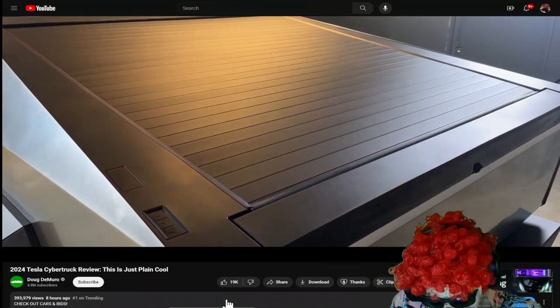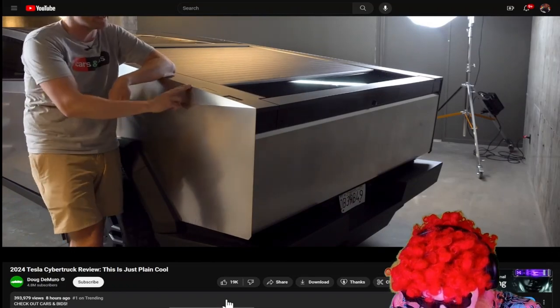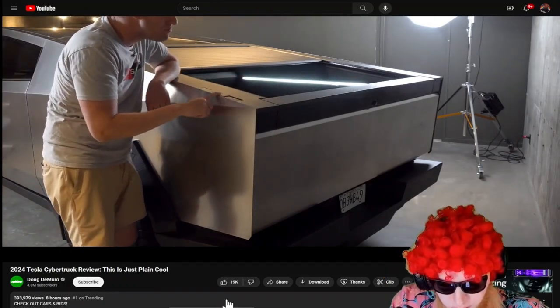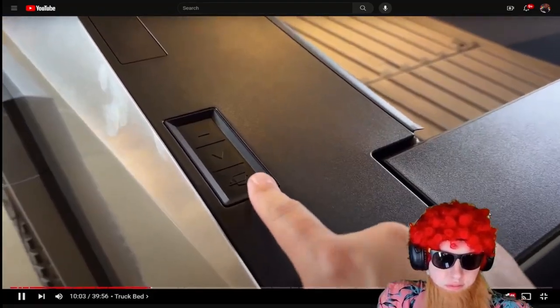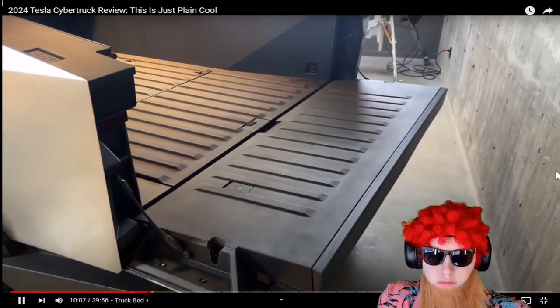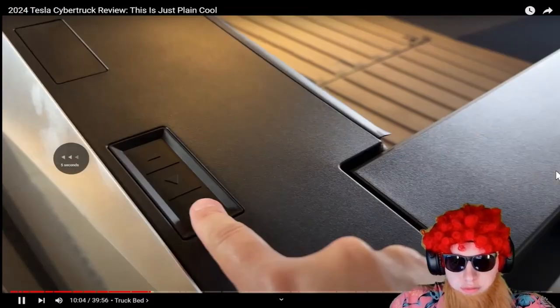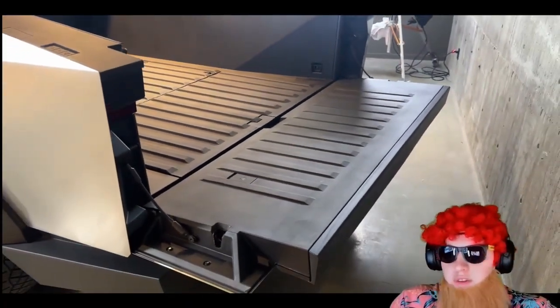It's really a pretty cool feature. Now, in addition to the tonneau cover situation back here, you do have one other button mounted on the back of the Cybertruck, and that is the tailgate opener button. You push that, and then the tailgate automatically opens itself. That's pretty straightforward. Push that, and then the tailgate. Nice, bro. Holy crap.